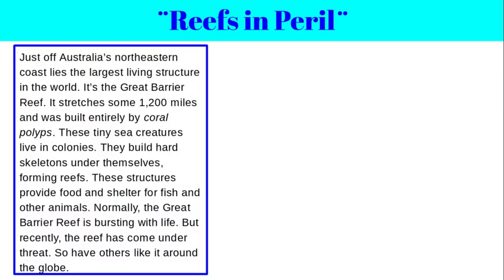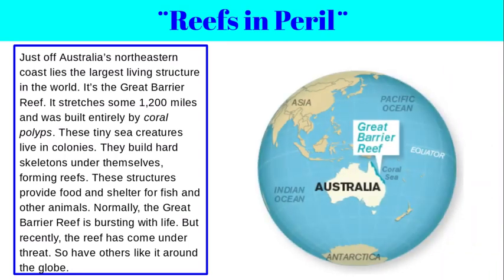Reefs in peril. Just off Australia's northeastern coast lies the largest living structure in the world. It's the Great Barrier Reef. It stretches some 1,200 miles and was built entirely by coral polyps. These tiny sea creatures live in colonies. They build hard skeletons under themselves, forming reefs. These structures provide food and shelter for fish and other animals.